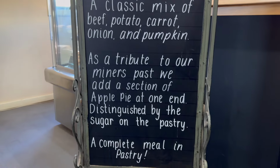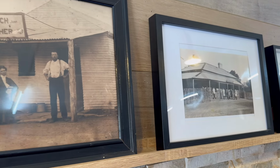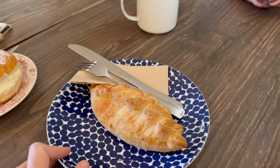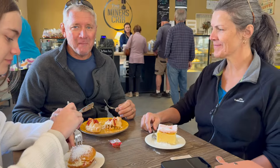I've got the pastries. The Miners Crib Bakery is located in Blinman, a historic town established in the mid-19th century during the peak of the copper mining boom. Tom and I have gone with the jam cream bun, and then we got one of the miners pasties. Dad's already just destroyed his, put it in half.